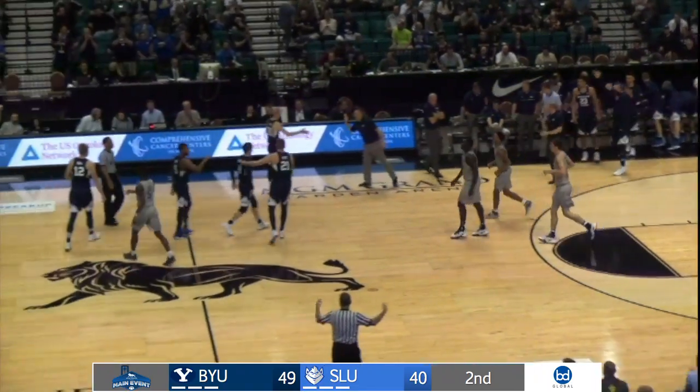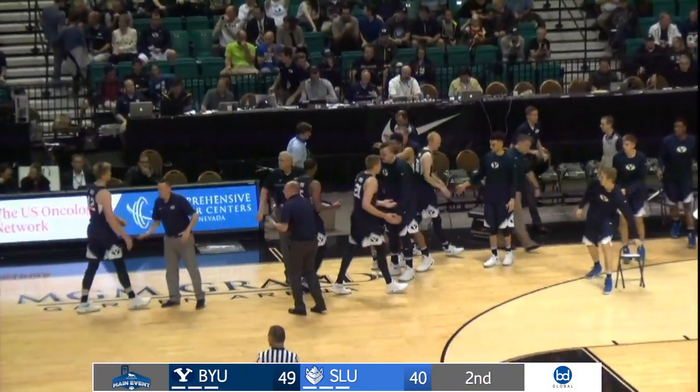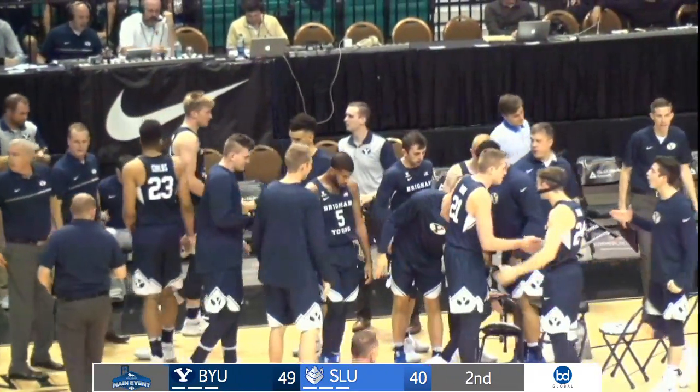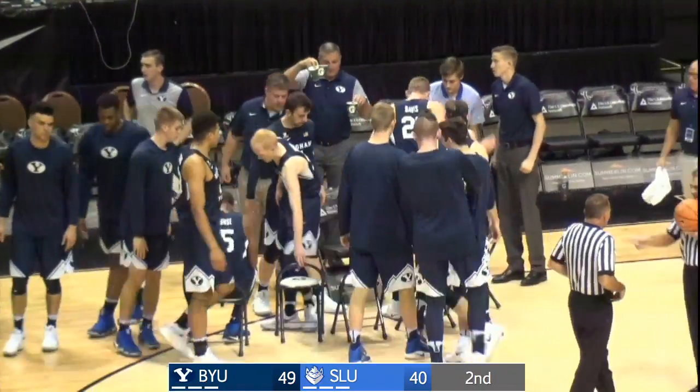And Travis Ford wants to talk things over. So there is a timeout on the court. BYU is leading by 9.